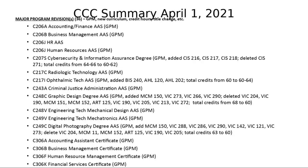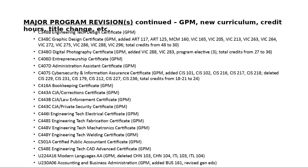Thank you. We have 8 revised curriculum from the ENT area. I will briefly state the name. We have 2 on this page, item 21-84 and 21-85, C248V, Engineering Tech Mechanical Design AAS, and Engineering Tech Mechatronics AAS. Both were to change to the guided program mapping.